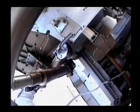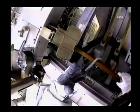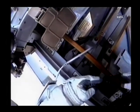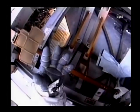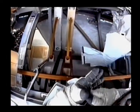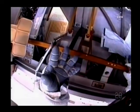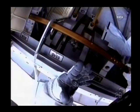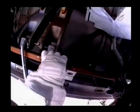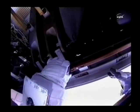Okay. Before we start, if you can give me a glove check, please. I sure can. My left glove looks real good. It looks good, does it? Okay. Right glove looks good too. Copy, two good gloves.